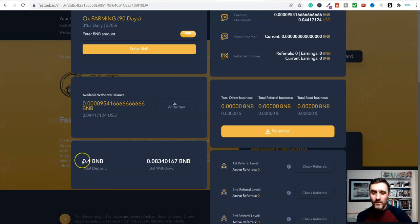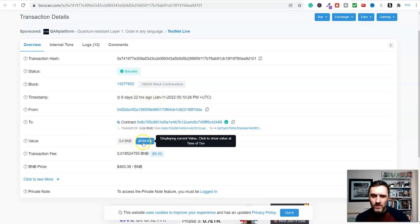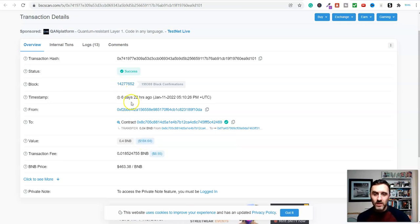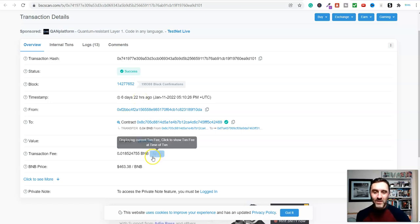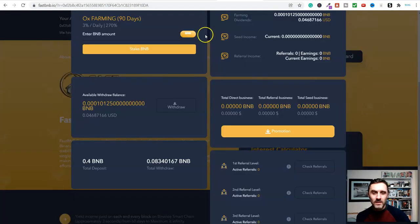But first, let me share with you this to see how much we've actually earned in a week. So I deposited 0.4 BNB. Now we've got this over here. You can see this was a total value of $184. And this was 6 days and 20, it's nearly 7 days. So just under 7 days ago, it was $184. And today we've just gone ahead and withdrawn this amount here.